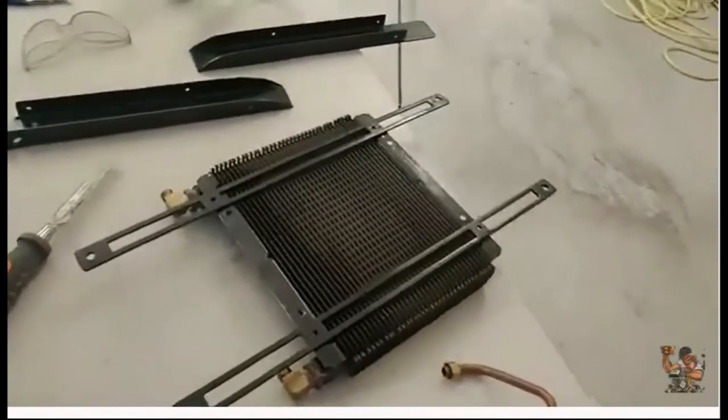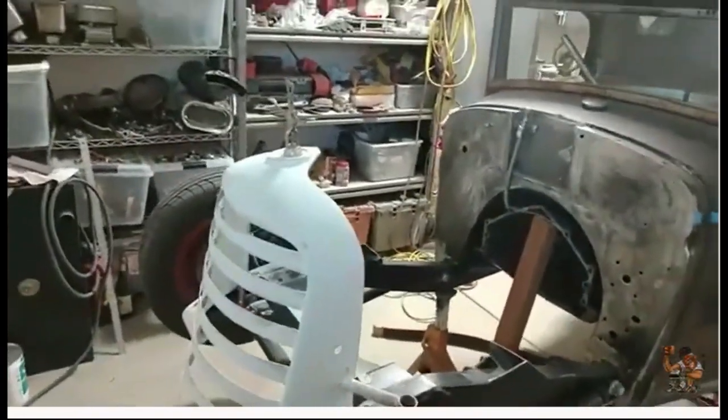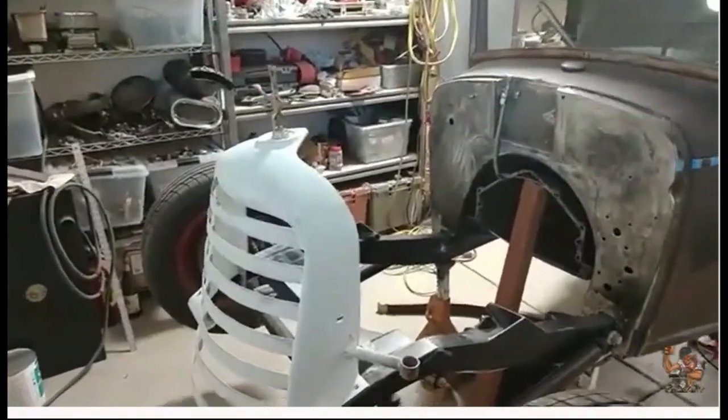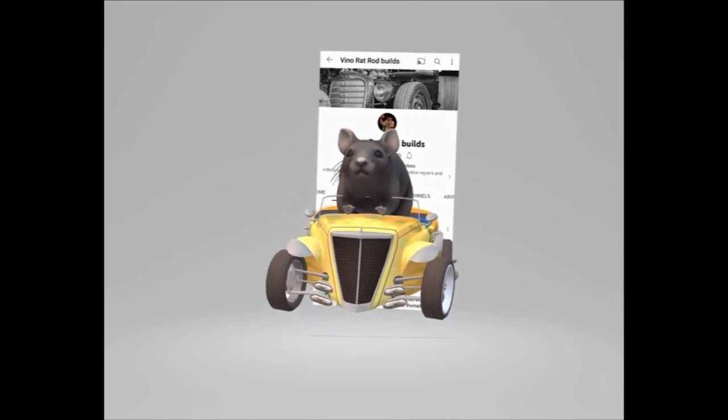Robert's vino rod is like art meets the mean streets. A couple of guys take all of those pieces and have to make something to drive. I encourage you to check out Vino Rat Rod Builds.